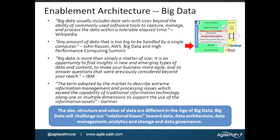The next piece of the enablement architecture talks about, of course, my friend, big data. And what is big data? I've got a series of quotes here, which I won't read to you: a Wikipedia quote, an Amazon quote, an IBM quote, a Gartner quote. They try to give you some sound bites around what big data is and what it means. And the bumper sticker at the bottom, I will summarize: the size, structure, and value of data are different with big data.